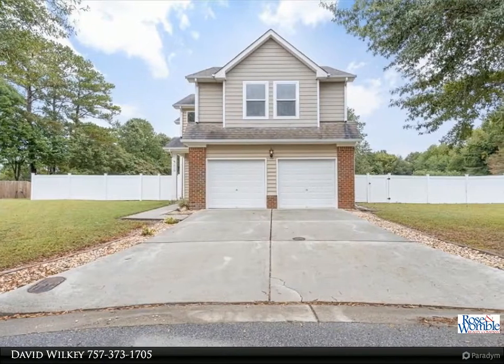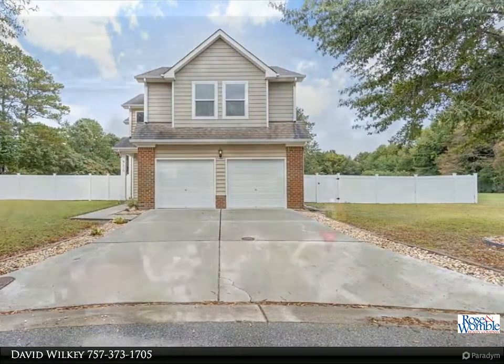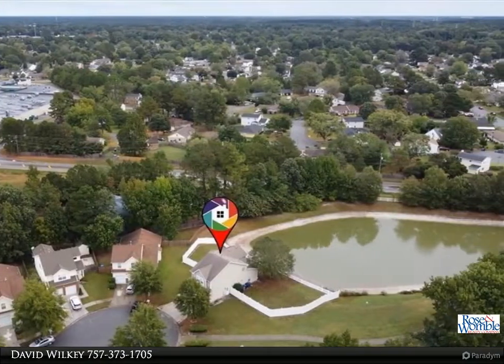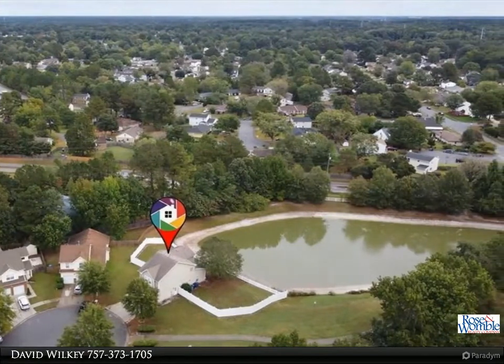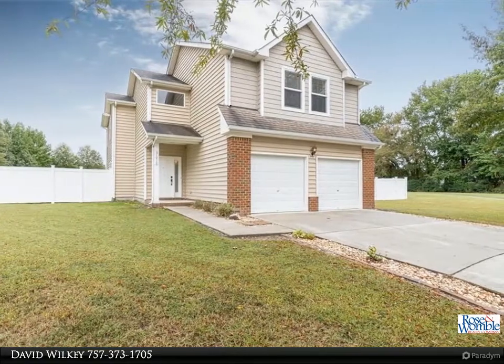Rare find in the heart of Kempsville near the Chesapeake and Virginia Beach line. Beautiful home located at the end of a cul-de-sac in a small, quaint neighborhood, sitting on almost 2 acres with its own pond. Open floor plan with 9-foot ceilings and a 2-story foyer greets you as you walk in.